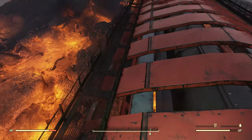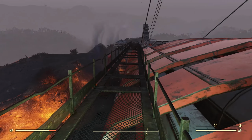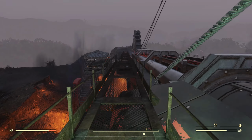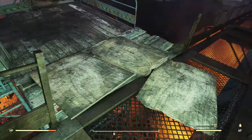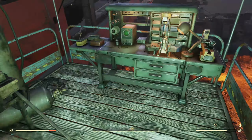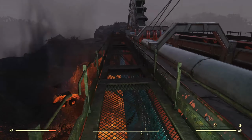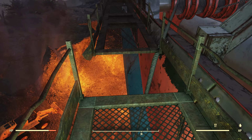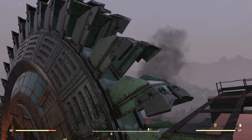If we drop down here, and there's also the easier way to get here, which is just to take the ramp. We can follow this all the way down to the cutting end. And right here, you can see another way up. And this one is another way up directly onto the cutting arm. And along with that, we get another tinker's workbench and a weapons workbench. And we'll keep going. Watch out, because there is a gap in the walkway. But here we are up at the actual bucket wheel.